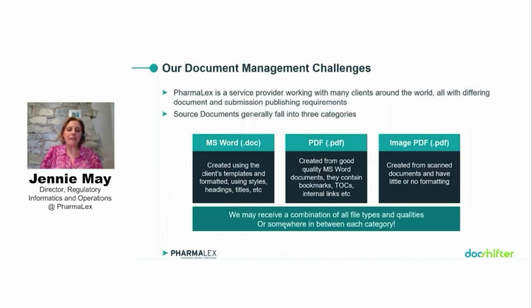So another little bit of background about our documents, and I think this was the biggest learning lesson for us when we were working through our project, is the type of documents that we get from our clients. Because we are a service provider, we work with many, many clients from around the world, and we therefore get lots of different types of quality documents to us. And I've tried to put them into 3 categories here, but in reality, we get a real mixture of all of these.